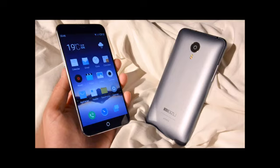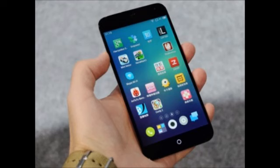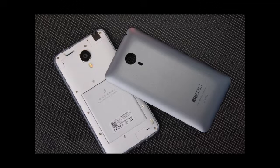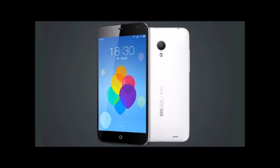20.7-megapixel autofocus main camera with f/2.2 Sony IMX220 BSI sensor and two-tone dual LED flash. 2.0-megapixel front camera with Sony IMX208 sensor. Single SIM, micro 4G LTE, 3G HSPA+, 2G Edge and GPRS networks. Dual band Wi-Fi and Wi-Fi hotspot. Bluetooth 4.0. GPS and GLONASS. NFC support, 32 and 64 GB versions.